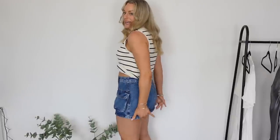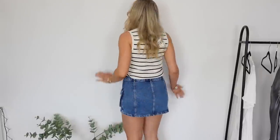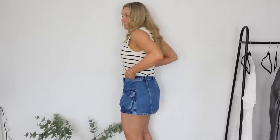But yeah, let's try this on, see how we get on. Okay, this is kind of cute. It really is a mini skirt. Being 5'9", it's short. However, I do really like it. I think the color of denim is perfect. I love the little pocket details, I think they're fab. It's actually quite flattering. It fits perfectly, I really like how it fits.